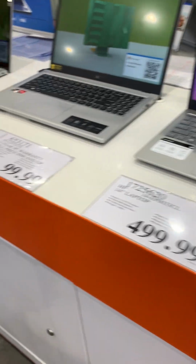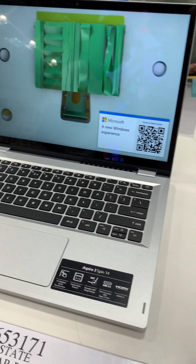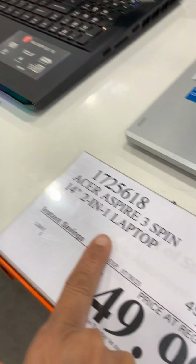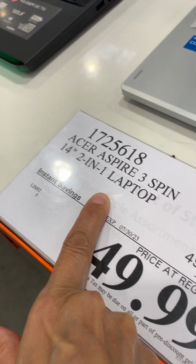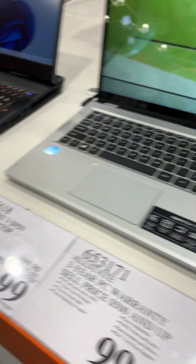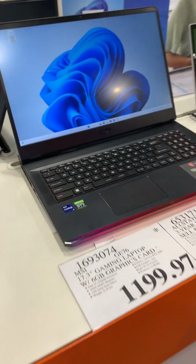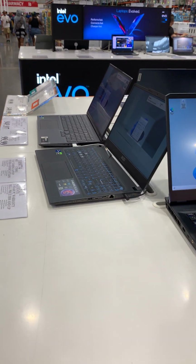Oh, you need a laptop. Oh, that's a cute little one right here. $3.99, but so it comes with Microsoft Windows, 14-inch, 2-in-1 laptop. That's a good price. It's small. This is 17-inch. But you can always go online.